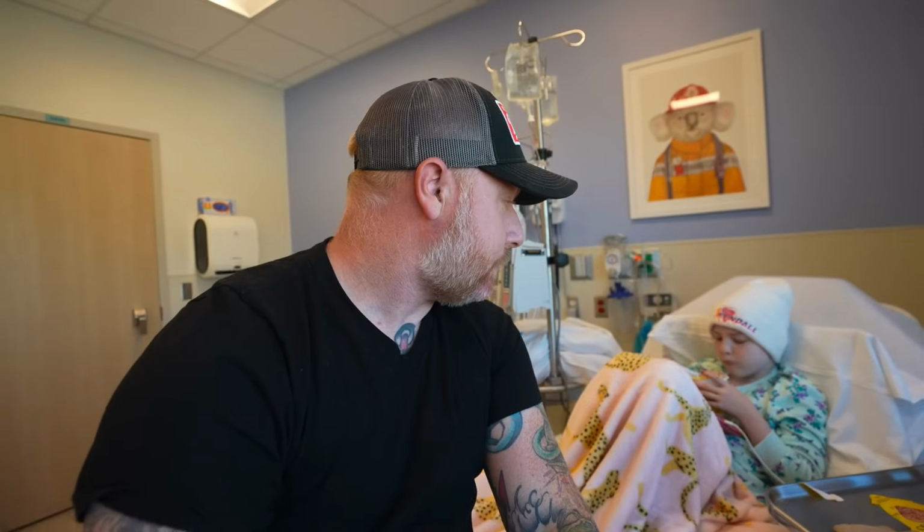We do continue to put her on the feeding pump at night to pack on some pounds and calories, which is working great. I mean, she's up to 58 pounds this morning, which is 10 pounds heavier than she was like forever. Our goal was to get her to 50 pounds. And now she's at 58, so she's doing really good.